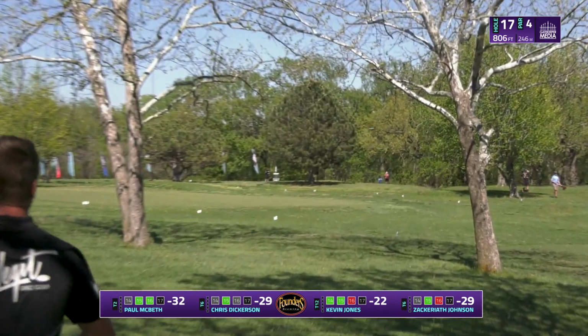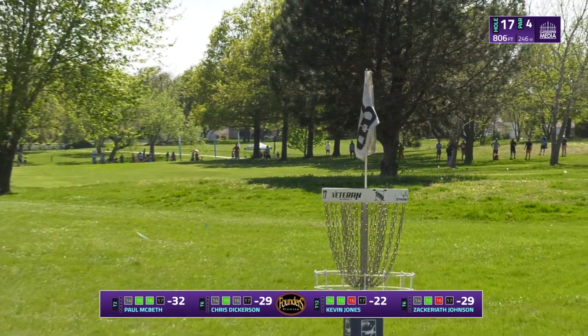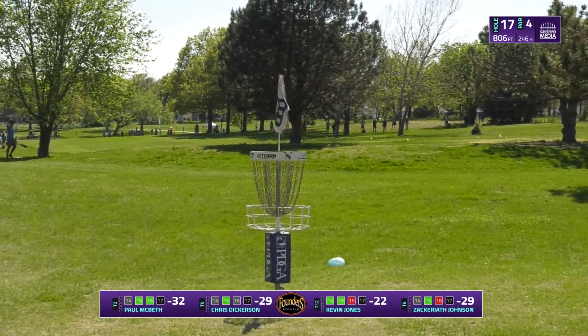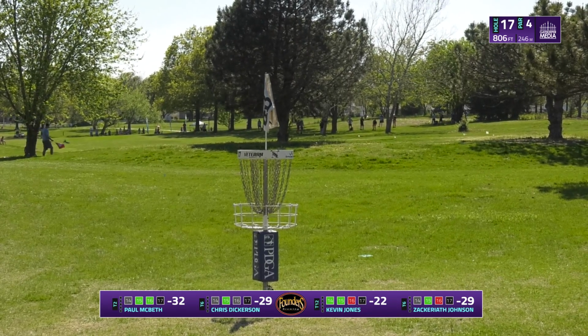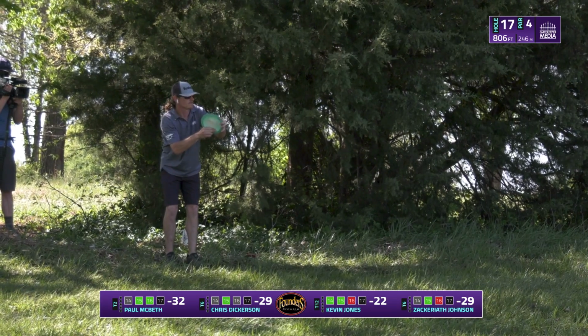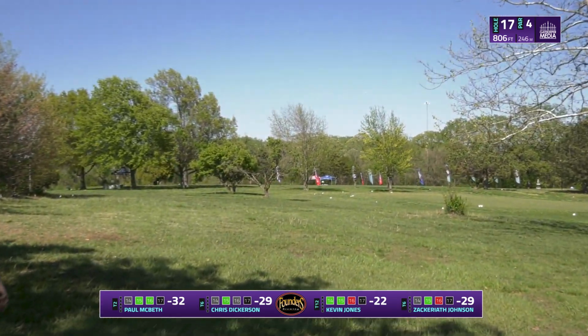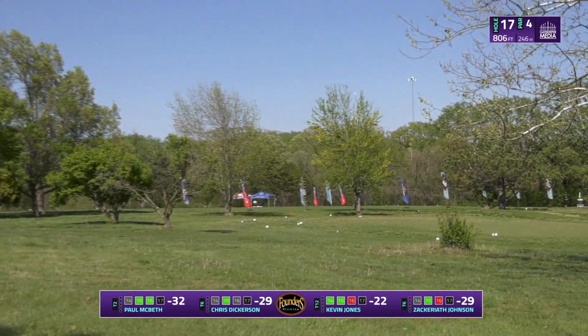He is throwing over all the OB. And he hits this gap perfectly, it looks like. Look at this. That is such a difficult shot. The gap that he hit late in that flight is much tighter than it looked on the screen, and you can't be too high or low. One step sidearm from Zack. That's a little high.